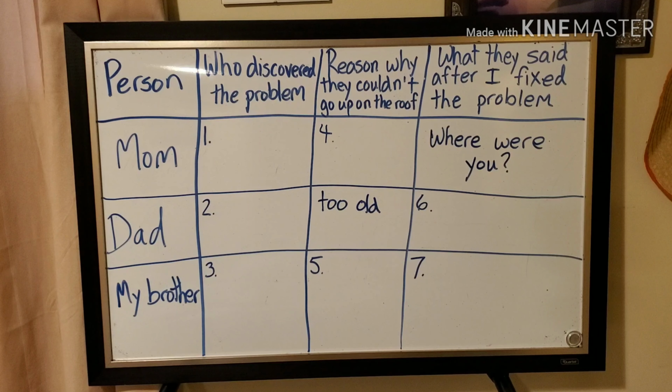So, here is the whiteboard. So you can see on the left side, it says the person, and we got mom, dad, and my brother. Along the top, we have three different things that we want to find out: who discovered the problem, the reason why they couldn't go up on the roof, and what they said after I fixed the problem.